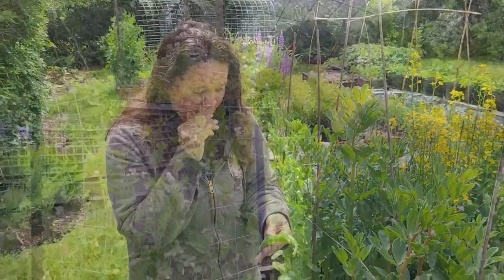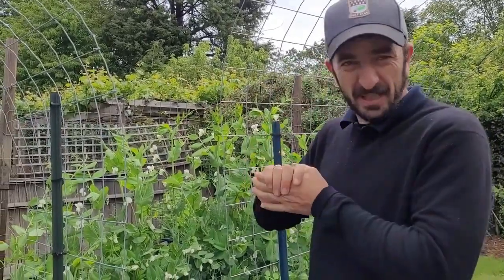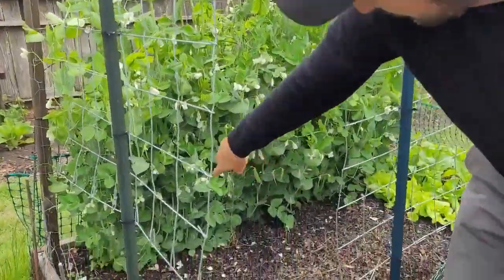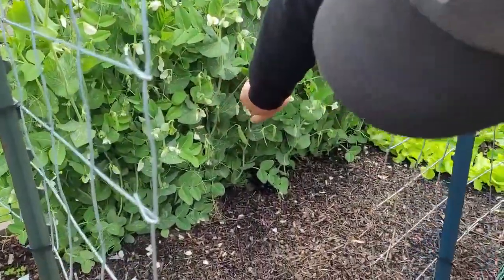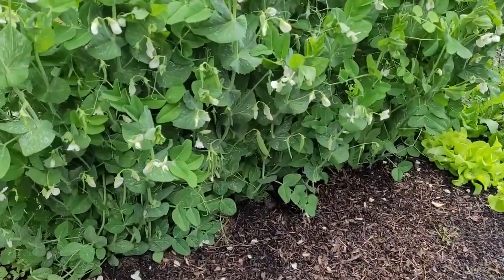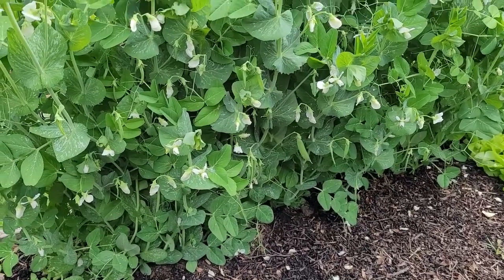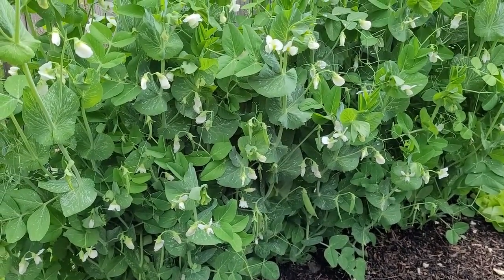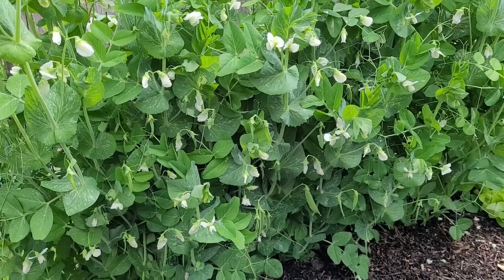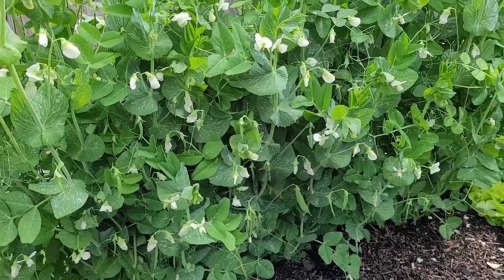All right. We're down here in the pea area, right? Peas? Okay. And we have our first peas showing up of the year. So I think these are all Alderman. This whole row is Alderman? Yeah, I think so. So we have to leave them. We can't eat them. Oh, we can eat them, but we want them to make peas. Yeah. So, awesome, super exciting.